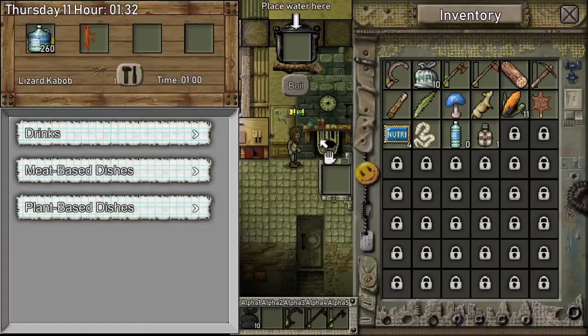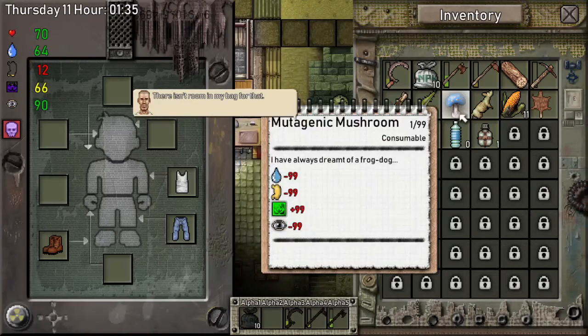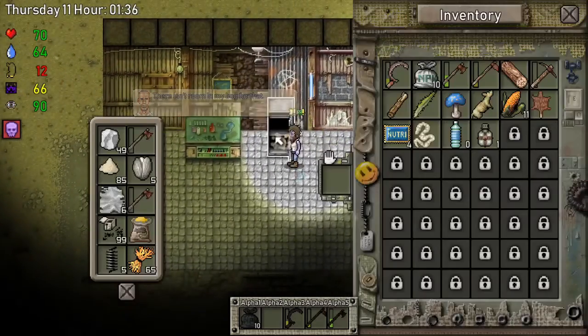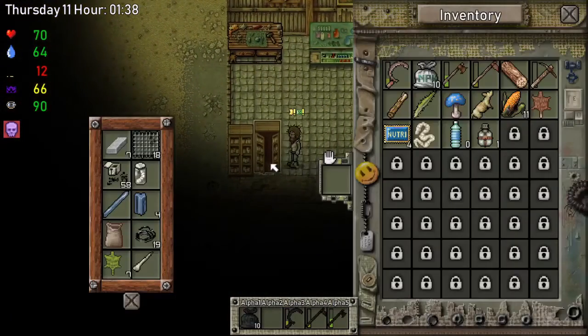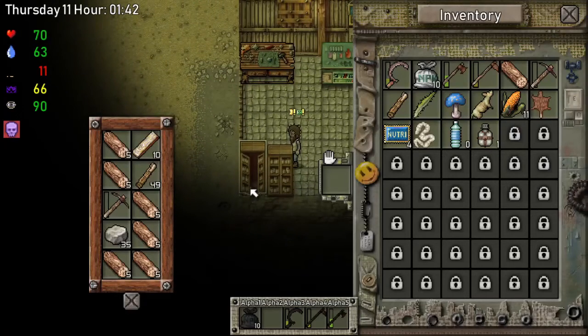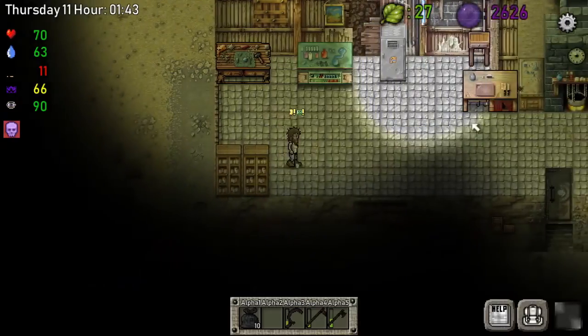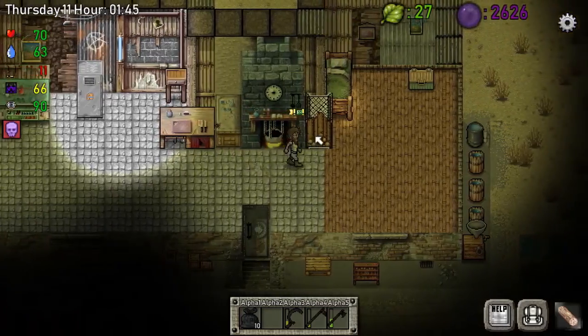I'm hungry. Let's make some food. There isn't any room in my bag. Okay. Let's see what we got, because we gotta catch up, right? We got a mayonnaise. We don't have any room. Dang it. Oh, are you kidding me right now? Just do it like this. Okay. Come on. This log.